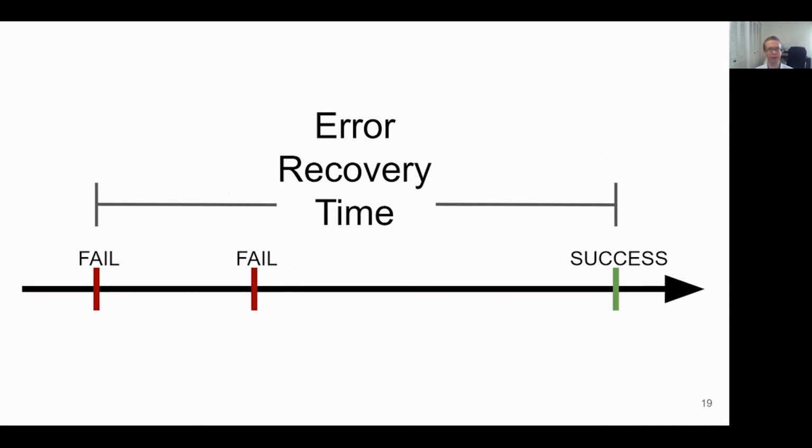We wanted to understand what impact these errors, which were more common than we expected, had on users' productivity. And so we defined a metric called error recovery time. Looking at our logs, we marked the first time a user failed, and we measured the time from that point until they succeeded in logging in, even if they failed several times along the way, to measure how long it took them to succeed at what they were originally trying to do.